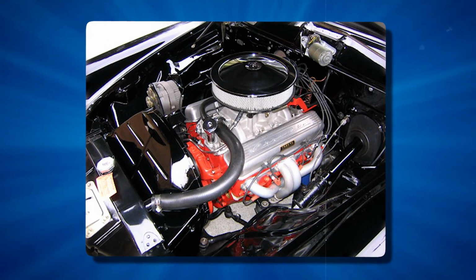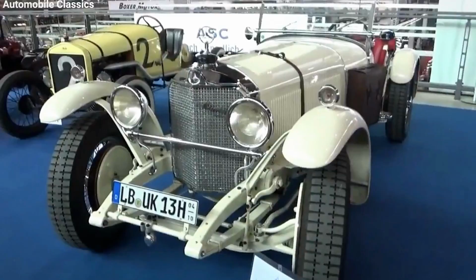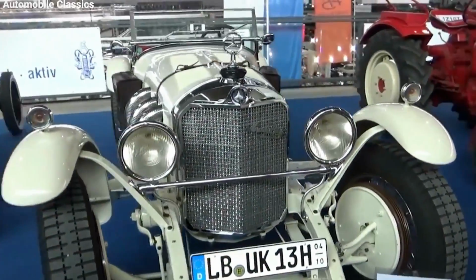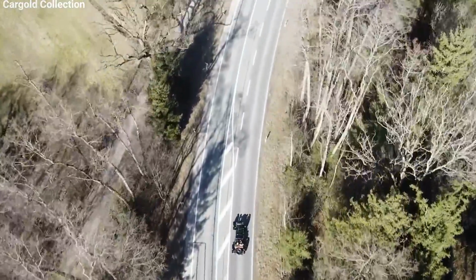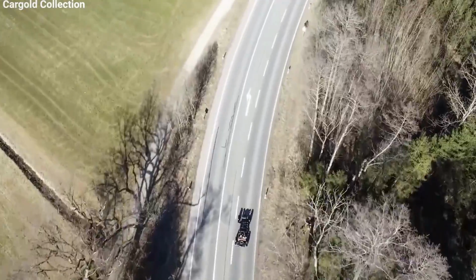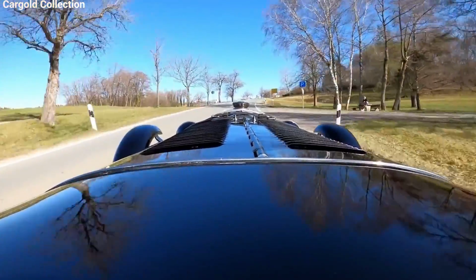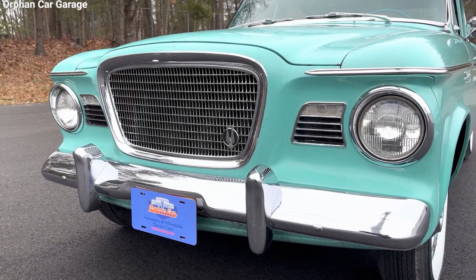These were 300-horsepower Chevrolet 327 engines used in the Corvette, which made the lightweight 2,100-pound Excalibur a high-performance vehicle. It could go from 0 to 60 miles per hour in under 6 seconds and had a top speed of 134 miles per hour with the standard rear axle. Sadly, Studebaker went out of business by the end of the year.